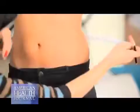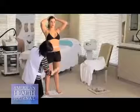A good candidate is not somebody who's grossly overweight trying to lose weight, because you don't lose that much weight from this alone, but somebody who's dieting and exercising but just can't get a good reduction in their circumference in a targeted area. Maybe it's the waist, maybe it's the thighs.